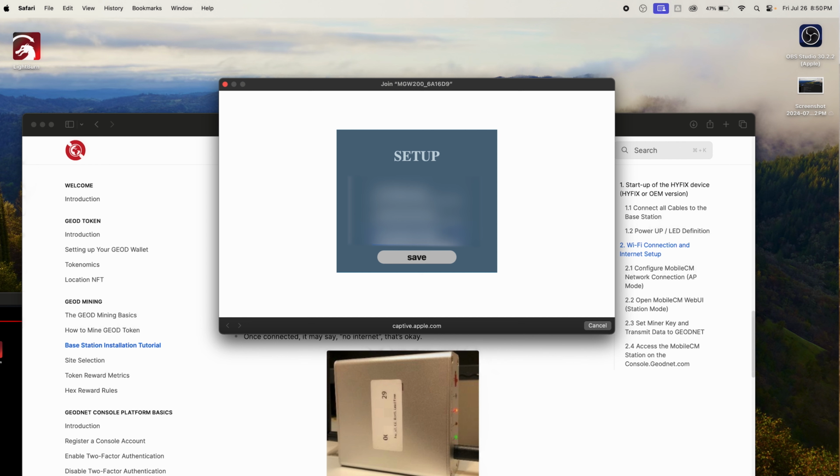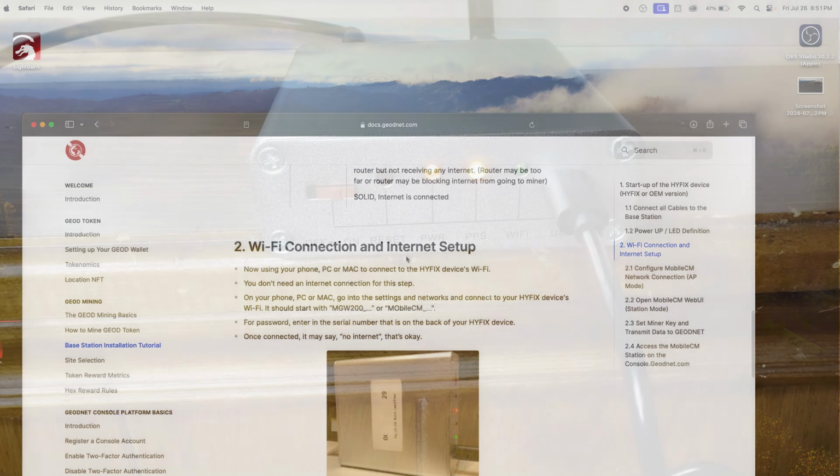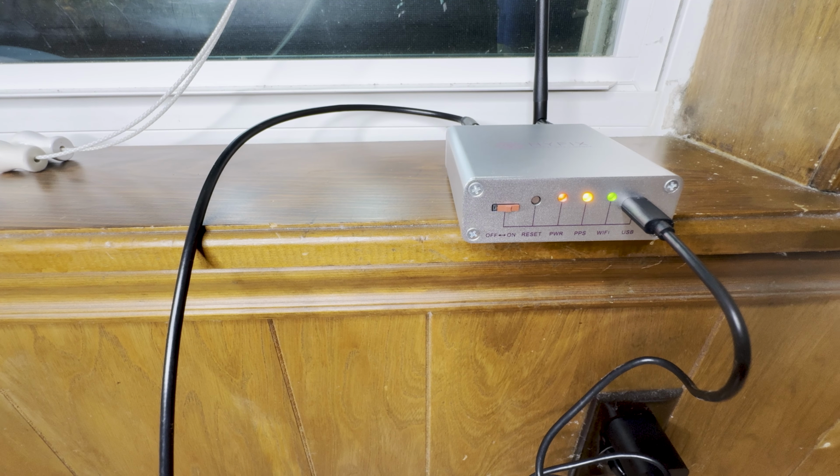And then for the last entry, for the miner key, you can just enter that serial number again that is located on the bottom of your base station. Now, once you've entered all that information, go ahead and click on Save. And at some point, the green light on the miner will turn solid green. Now, if it doesn't, just go ahead and repeat this step again until it does.